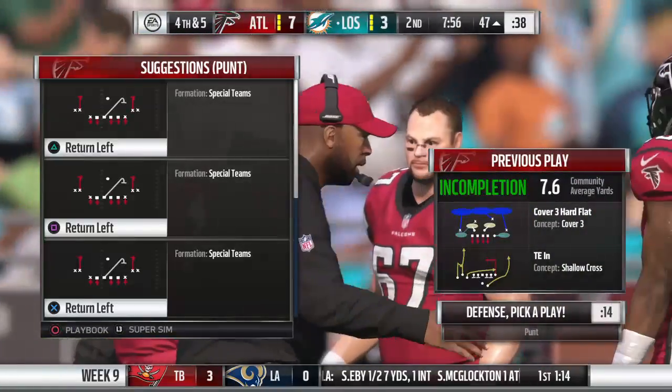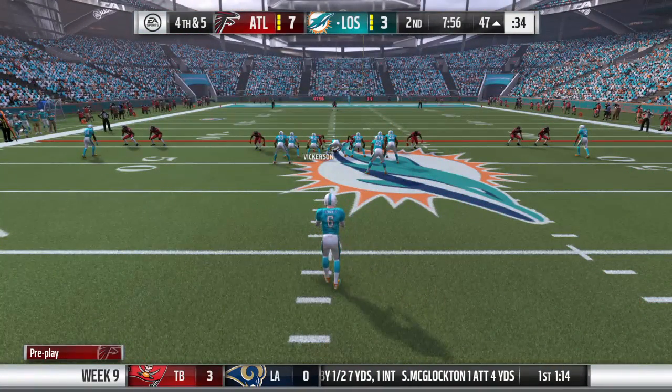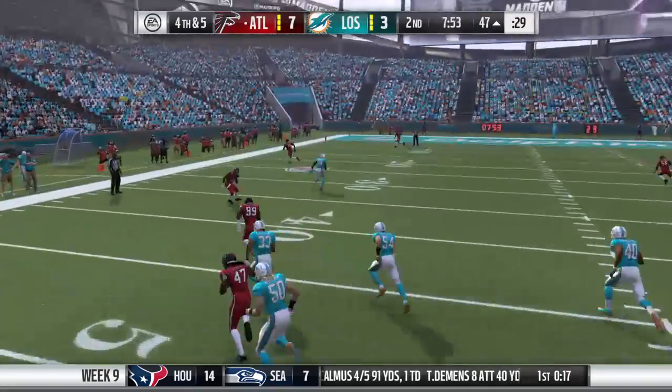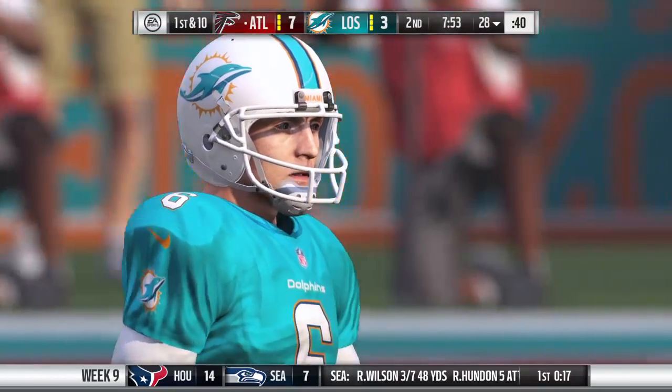Partner, how many times have you heard it? Pressure creates diamonds, right? But it also bursts pipes. And on that one, that's what they got. They got after him, and he was fortunate just to get rid of it. Yeah, he just had to chuck it away. And this one will not be returnable as it sails out of bounds.